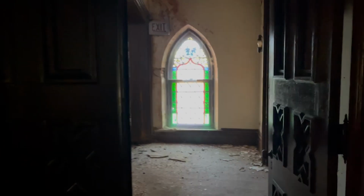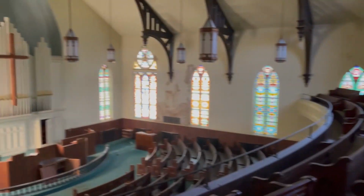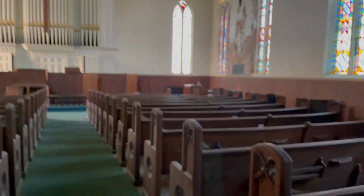Not sure why it said do not enter in here, because it's not that bad. But yeah, in here, you can see all the paint peeling. And the floor is, ooh. You hear that? Soft. That's that same hallway. And there's cobwebs.